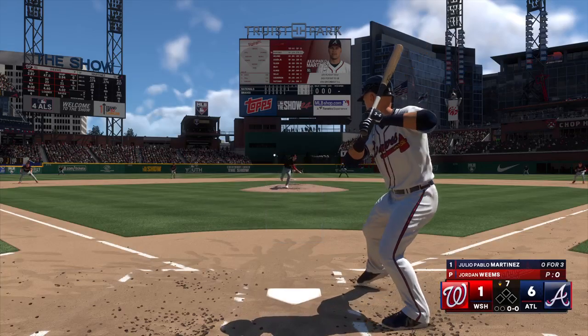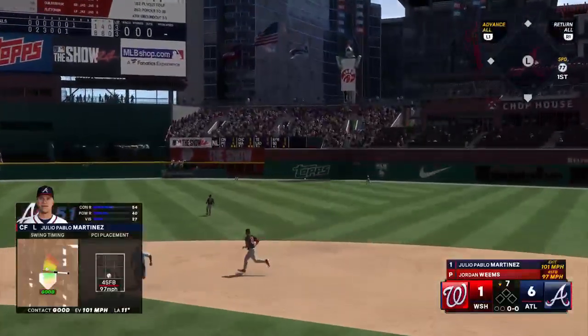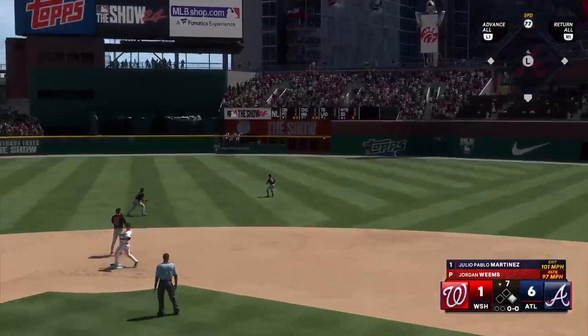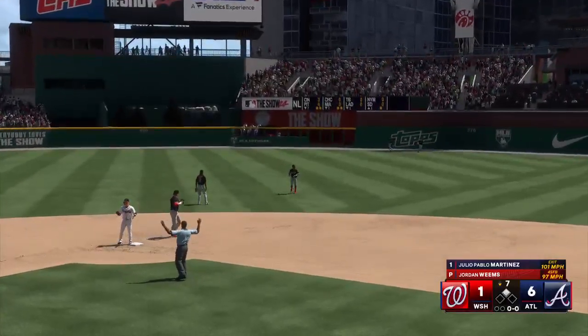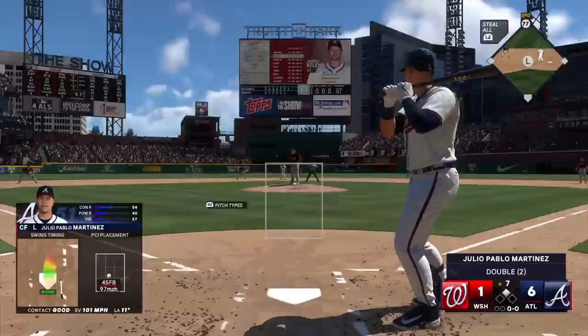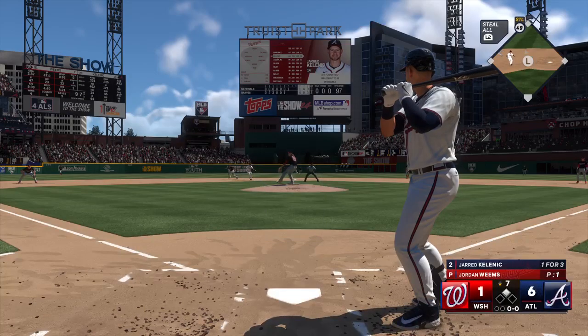Here comes a pitch. Out towards right center. That's well struck. And that gets down into the gap. Around first, heading for 2. And he greets the new arm from the bullpen with a double. Well, that's how you respond. Leadoff man comes up, gets into scoring position. Now there are several ways that they can get this run across.